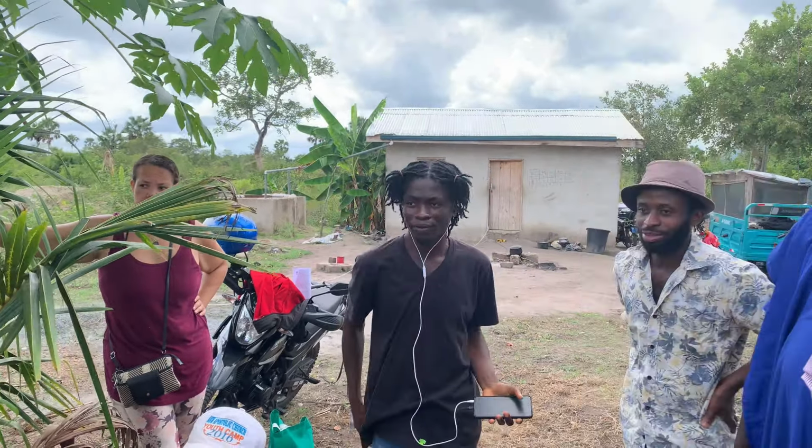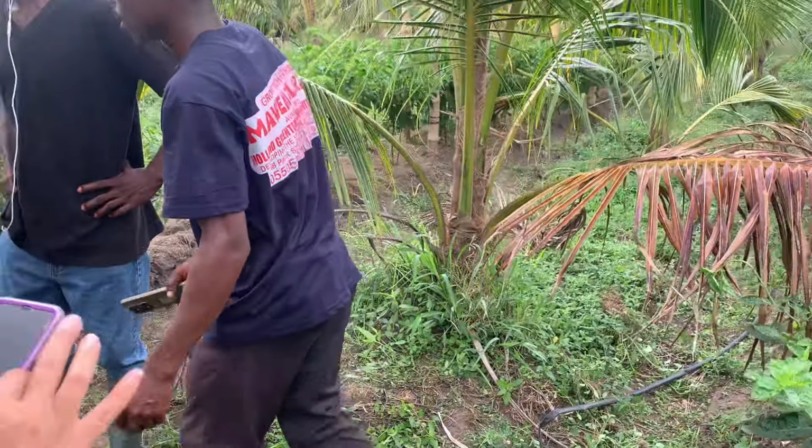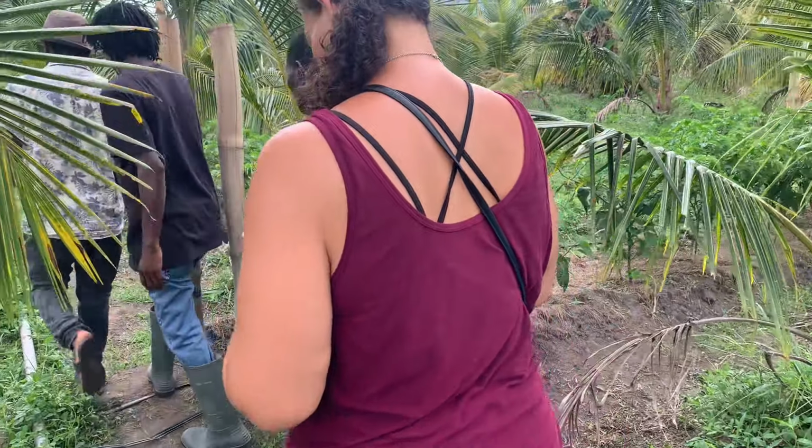Today we kickstart a 3-month demonstration farm on AV Farm, organized by Holland GreenTech, one of the leading producers of quality seeds in Ghana. Startup GH, we understand the importance of capacity building, so we came with our cameras.